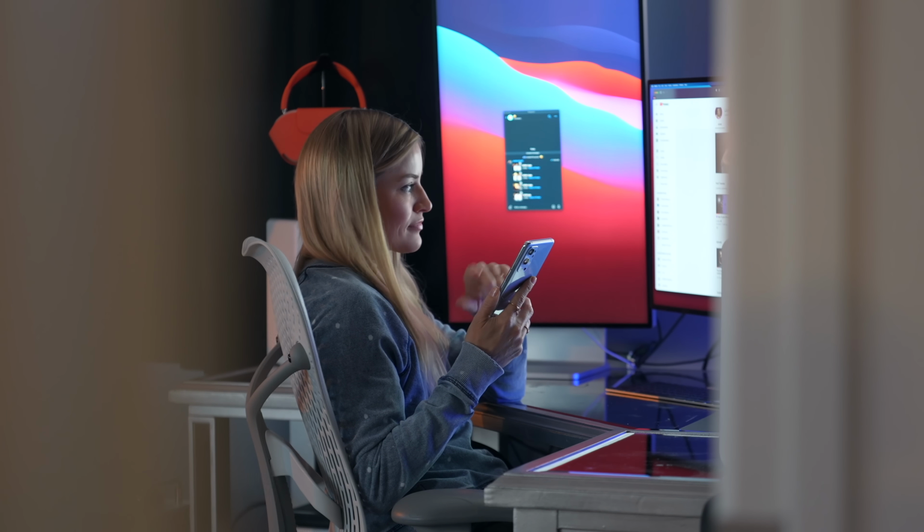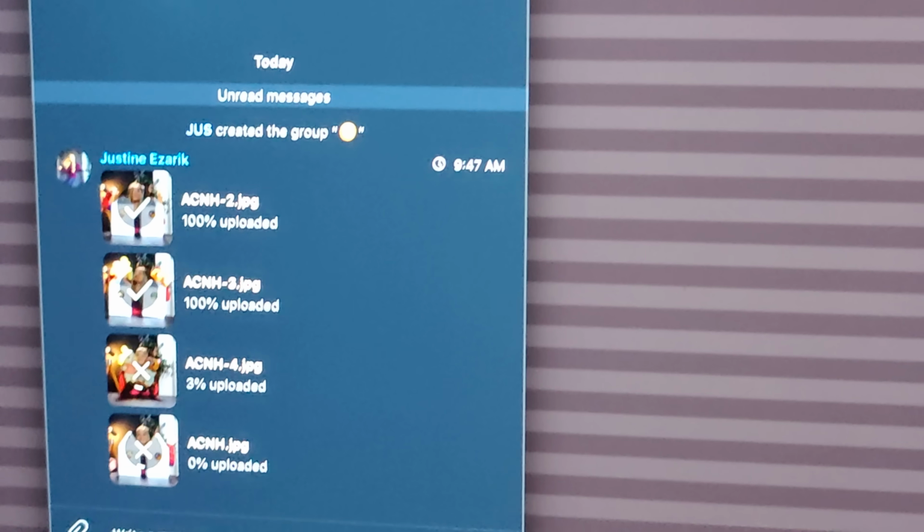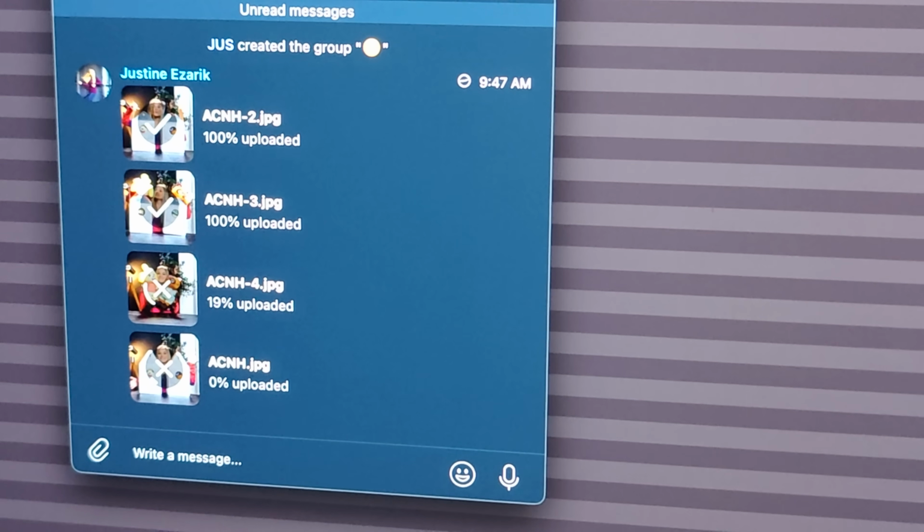I actually use Telegram a lot for photo transfers because I would be on my computer and then I would just Telegram myself, and I could download those full high-res videos and photos to be able to post on Twitter or on Instagram. Using Google Photos, I was able to sync all of the content from my computer to my phone, so everything was also very consistent there.